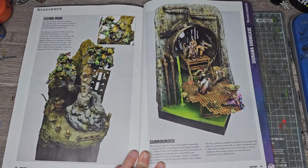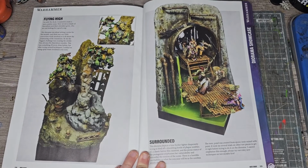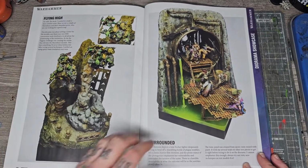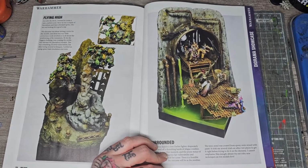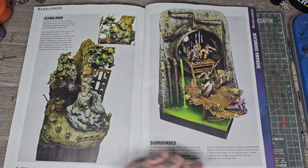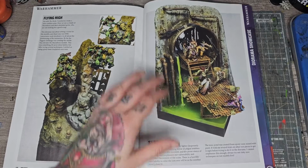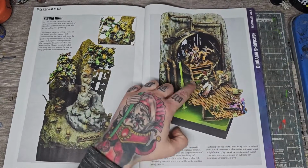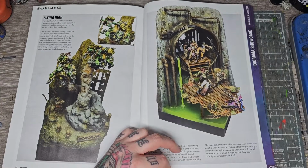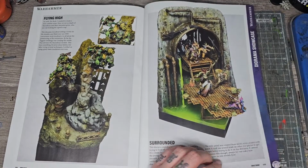Flying high. I just love the little grot in there. Yes, such a cool image. I love the Storm Boys. I hope when they eventually redo them that we still get that sort of character in the miniatures. Surrounded is probably my favourite one actually, with the zombies coming through, the Escher laying on the floor. That's really cool. I mean, the whole sewer scene just looks amazing. Little sign and the sewage water coming down. It's so cool. But they're in trouble. They're not going to survive that.